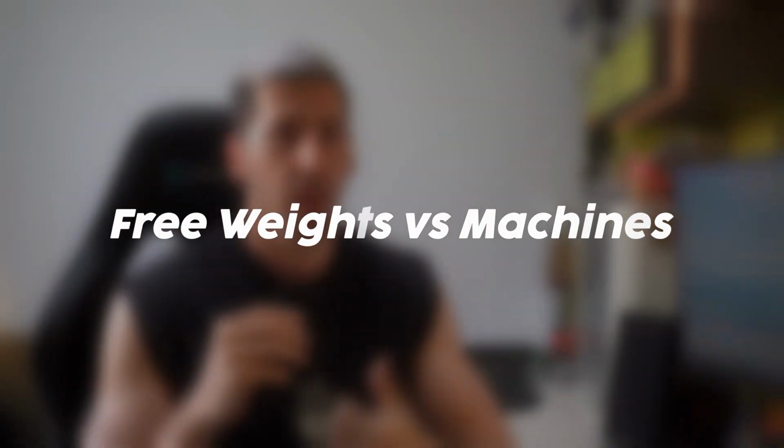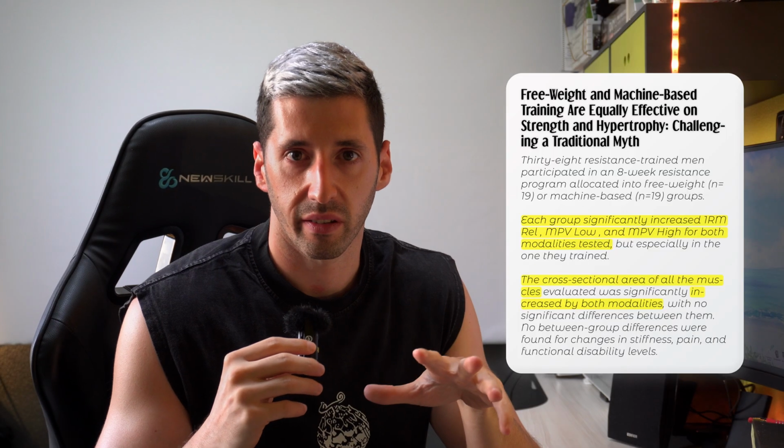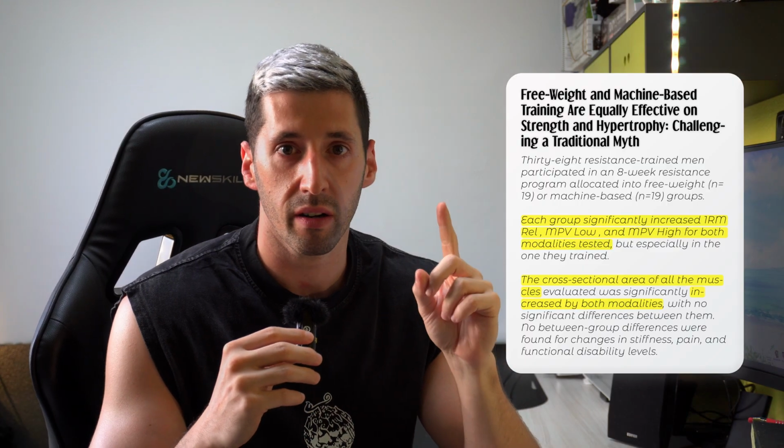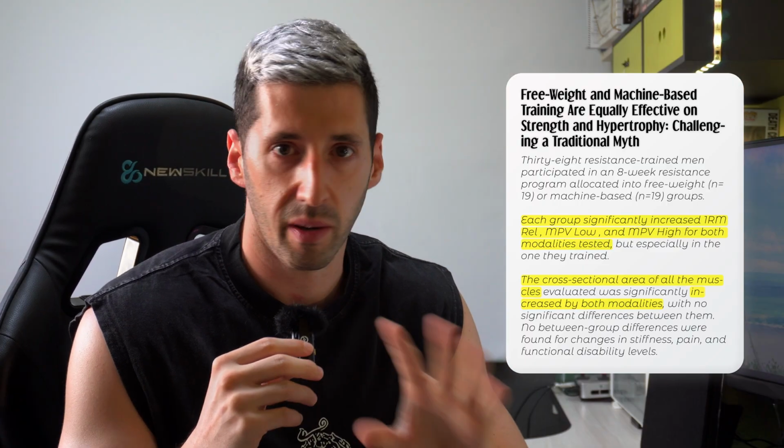Most people have a strong opinion here, but they're the same. In this study, they got 38 lifters and split them into 2 groups. One group trained with machines and the other with free weights. Same protocol, 8 weeks. And both groups gained strength both on machine exercises and free weight exercises, but especially in the one they were training.